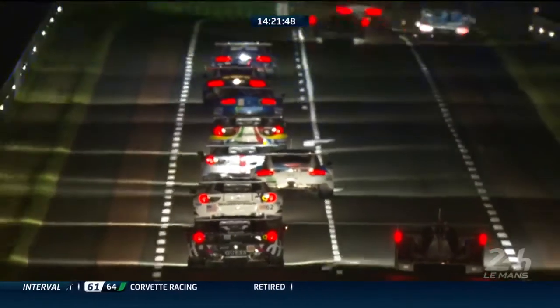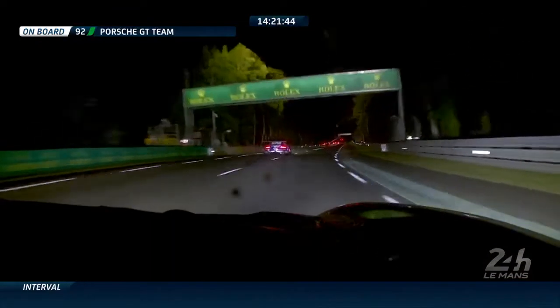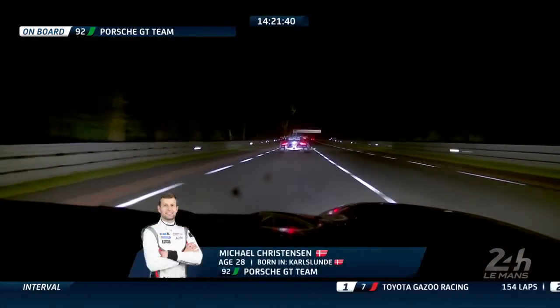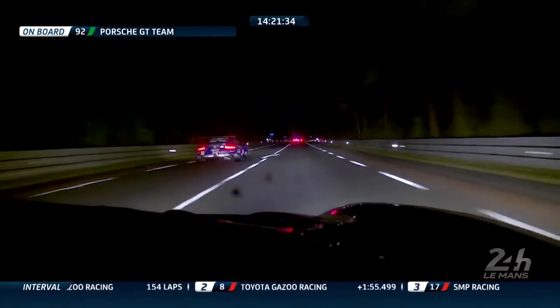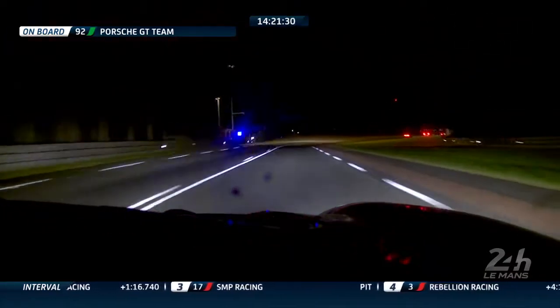There's the queue of cars. WeatherTech Ferrari, the AM class car, the 62. Behind them is the 63. That's your female crewed car. Behind them on the road, but actually ahead of them in the results. I know it's not, in fact. The Kessel Racing Ferrari is behind them on the road as well, on board with 92.